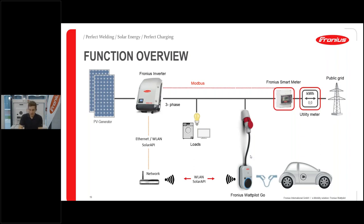The communication to the Fronius inverter is now done with the Wi-Fi connection. So whenever you want to connect the Wattpilot with your inverter, let's say you want to charge with PV surplus energy, please make sure that you have a Wi-Fi signal in your garage. Of course, you can also use a repeater to bring the Wi-Fi into the garage. So make sure that you have some Wi-Fi connection in your garage. Then the communication between the Fronius inverter and the Wattpilot is done by our Fronius Solar API standard. So all the communication, the exchange of the power and the PV surplus energy, is then done via the Wi-Fi connection, via the internet connection with the Solar API standard.